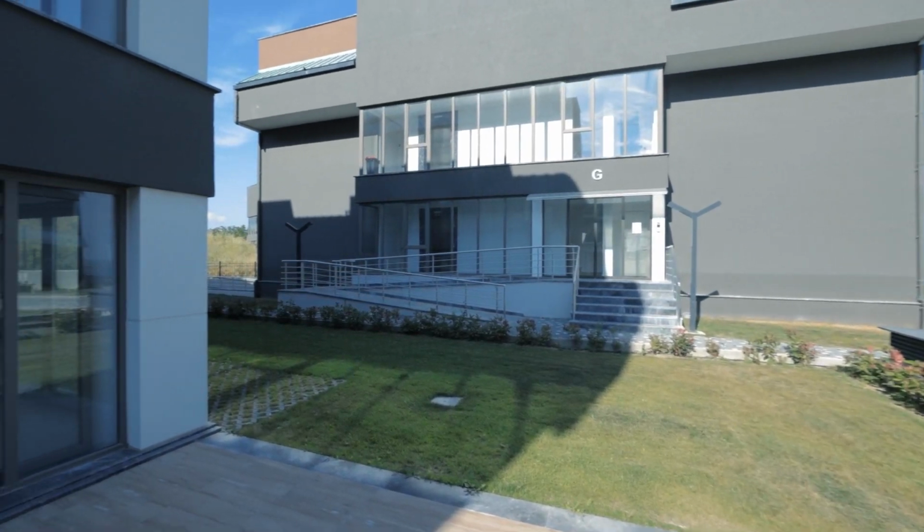Here is the living room. By the way, the idea of having a garden here that you can have your barbecue party or anything is really nice. By the way, this duplex flat is 4+1, 298 square meters. We have 2 floors.